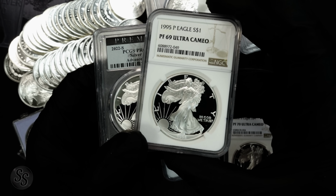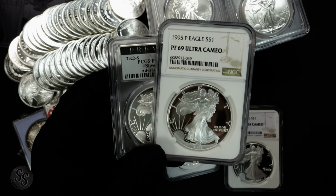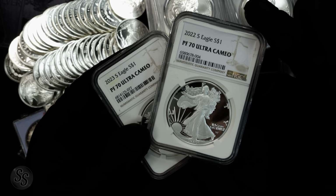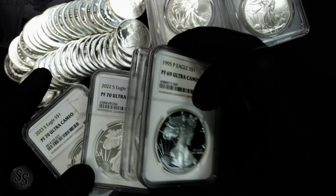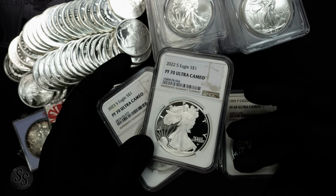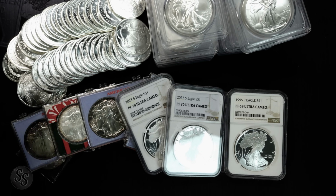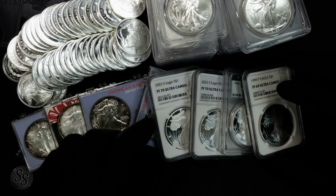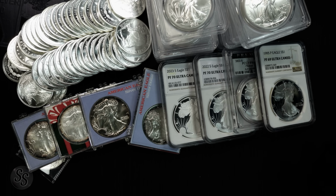That was, in my opinion, a killer deal. I could not believe that. I did have to pay more for the 70s. These were $55 a piece, but for $45 for the 69s and $55 for the 70s, I couldn't say no to that. That was such a great deal. So I was happy to pick all 4 of these up at the coin show. Very, very cool. Let's keep on going. I have more to show you.